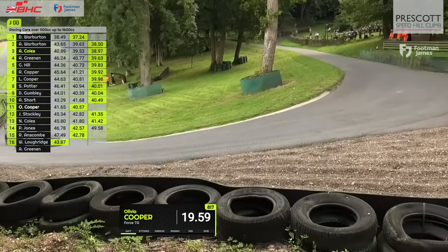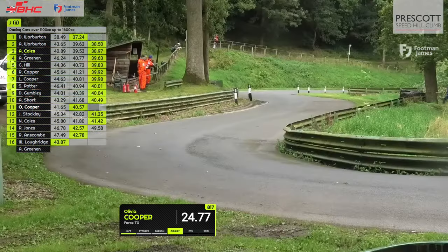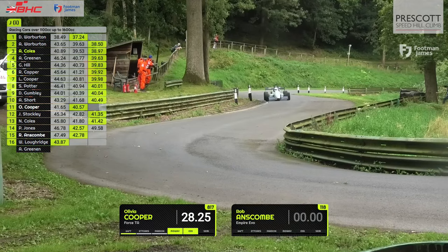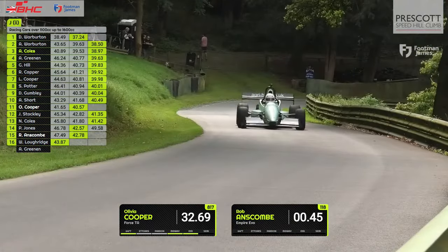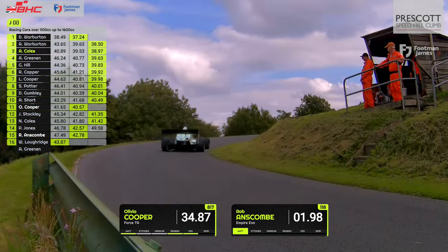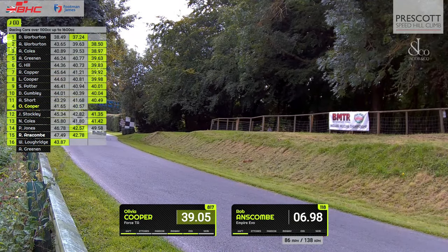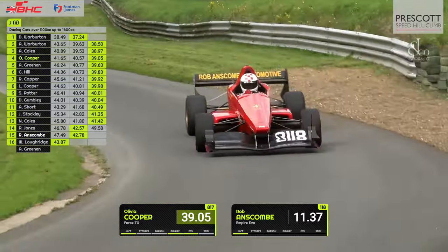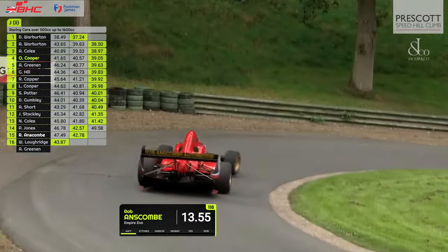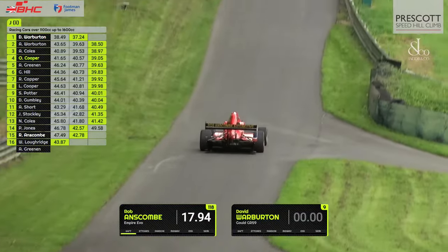Meanwhile, we've got Olivia following Alex. Olivia is always a very quick driver in this beautiful Force TA. 97 miles an hour under the bridge, 28.5 through the S's. Let's see what she can do in the later part of her run. A 39.05, very close to the time that Alex has just posted. Just goes to show how competitive this is as a class.